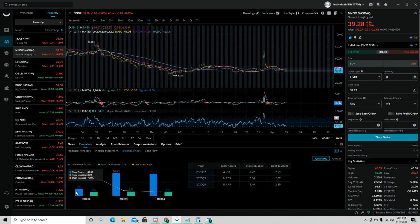So generally speaking, any percentage under 40 is a reasonable or good percentage based off of Wall Street's ratings. And any company that has over 60%, Apple has, I'm pretty sure, an 80% debt-to-asset ratio. But it's all right. It's Apple. They can carry all those liabilities with no problem. But for NANOX, it's a little bit different. With their debt-to-asset ratio being 7.4%, that's amazing. They have a lot more assets than liabilities, and that's great in a company.